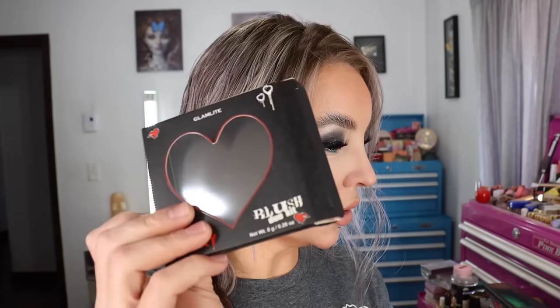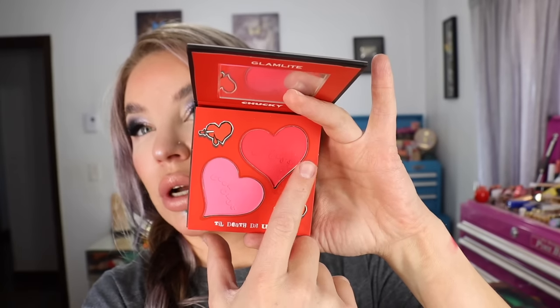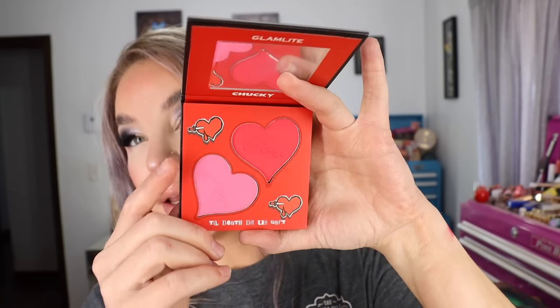So light, airy brush on this one as well. It's 8 grams, 0.28 ounces. This is the box. This one is also made in China. And then here is your packaging right here and how it kind of shifts. And this is the blush up here that I've got on my cheeks today. And again, it's very pigmented.